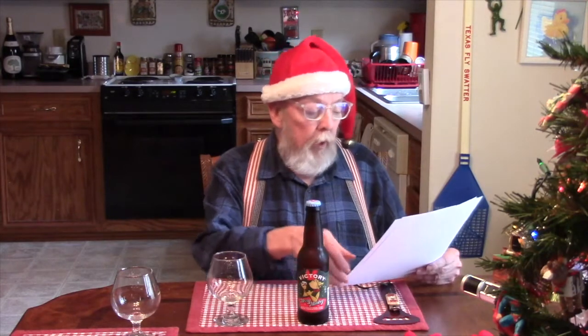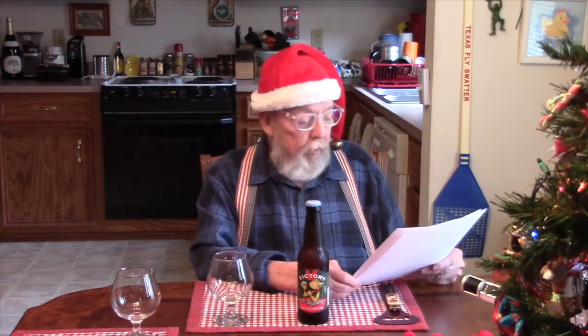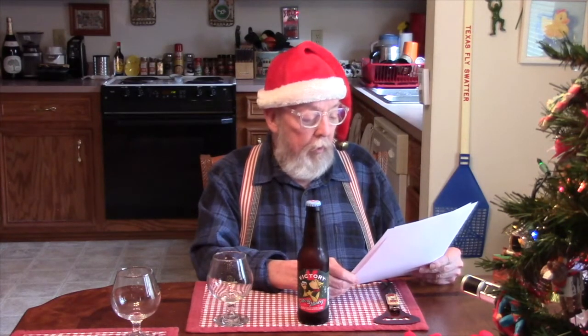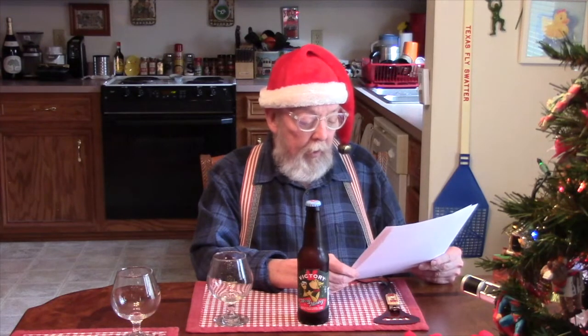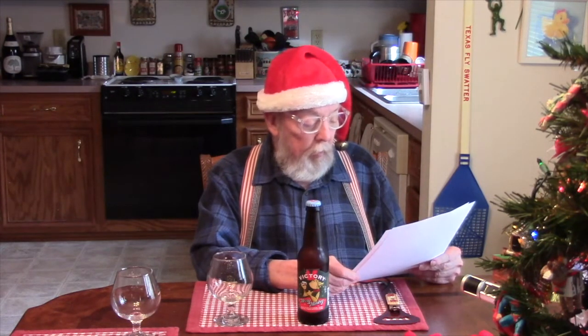Now, the Merry Monkey is a Belgian-style ale with cranberry, orange peel, cinnamon, and nutmeg. This Belgian-style holiday ale combines the beloved flavor profile of Golden Monkey with notes of cranberry, orange peel, cinnamon, and nutmeg to deliver a delightfully smooth finish, perfect for merry gatherings with family and friends, and to all a good night.